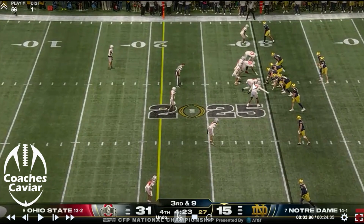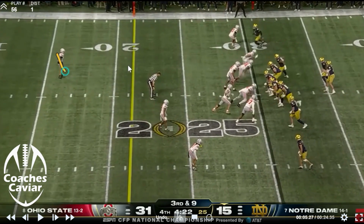Of course, 3rd and 9 right here, and Jim Knowles decides, hey, we are going to bring the heat, bringing 6 right here, and they end up just throwing a fade. It's one-on-one outside. It's cover 1. They're rolling the safety over this way for whatever reason. So one-on-one with Greathouse, the best guy on the field so far at the receiver spot for Notre Dame. So they are bringing 5, leaving a guy here to spy the quarterback.